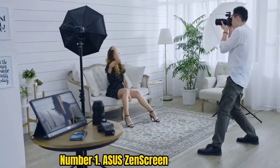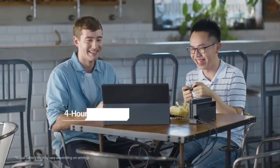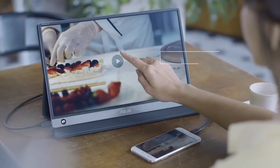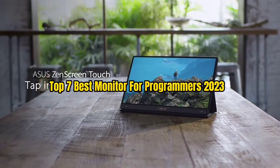We highly recommend an Asus portable monitor considering its many features, one of them being the protective eye care feature. The low blue light technology will not give out heavy strains to your eye and would rather provide you with an enriching and comfortable viewing experience. So guys, that's all for the top 7 best monitors for programmers 2023.